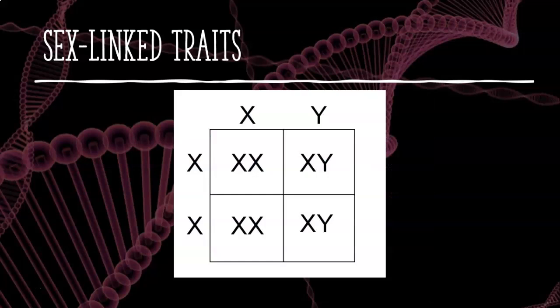And so here we have a Punnett square that shows how the X and Y chromosomes get passed along to offspring. Over here on the left-hand side, we have the mom. She has two X's because she is a girl. On top, we can see that we have the dad because there's an X and a Y, so that has to be a boy.